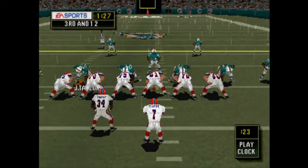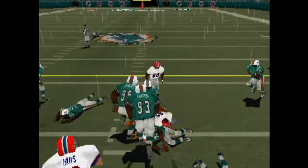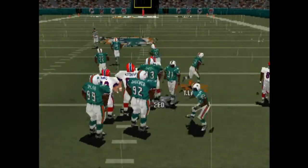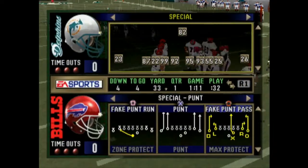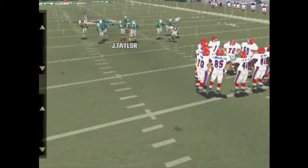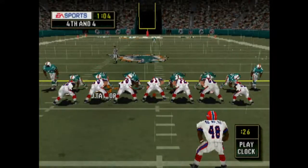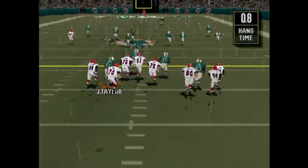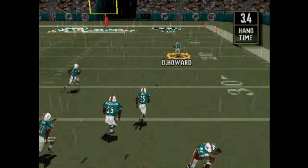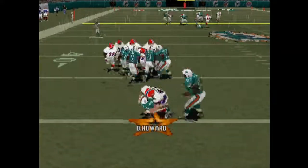Nickel back in this time. The Bills used motion. Flutie steps back to the right. Complete. Fourth and 4. Ball on the 33-yard line. Moore is set to punt. And here's the punt. Howard, the key return man.